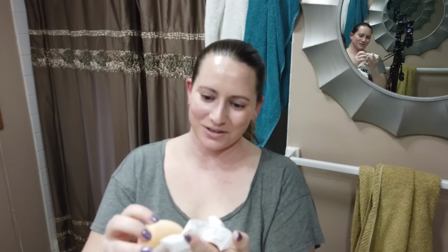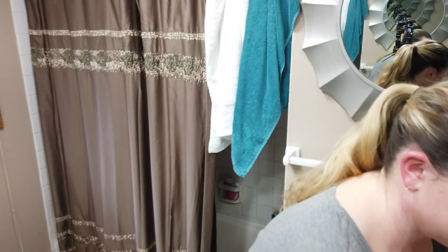Okay, so I've got that. I think I applied it pretty good. And this is how I clean my beauty blender. I've got to get better at it, but I usually just use the same Kleenex for 50 different things. Anyway. Okay, so there we go. We're good. And then after I clean my beauty blender, I always wipe my lips off.